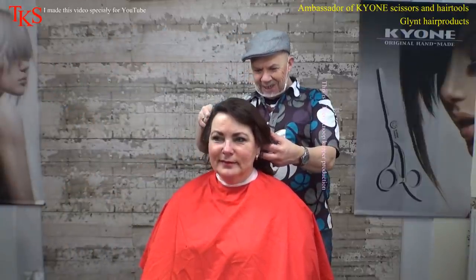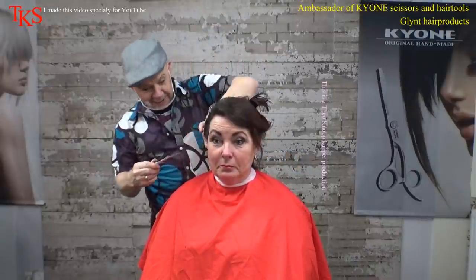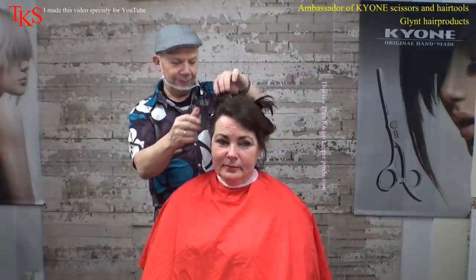Take two clips. She told me she had never had this long hair, even when she was a child. Because her daughter has long hair. It's also a bit of hers. They look alike.